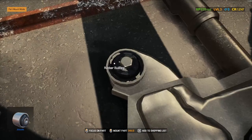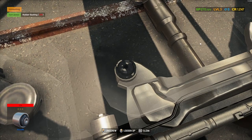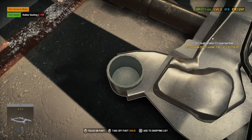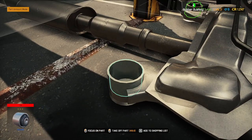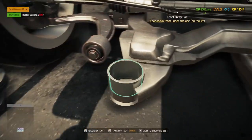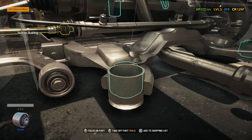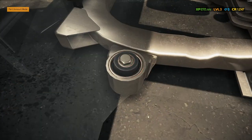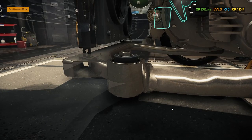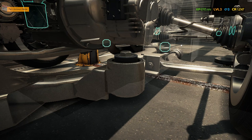Let's take care of those bushings first. There's X on it. We're gonna need four of them. They're all the same. That one. Give it to me. How does that one look? That one looks good. Let's get the one up front. That one doesn't look that bad. Wow. I thought there were four. Oh, they're in the back.